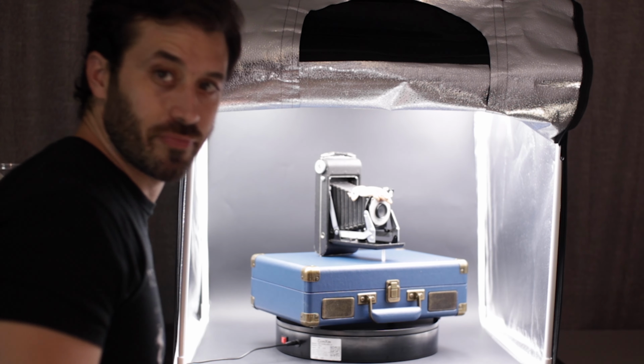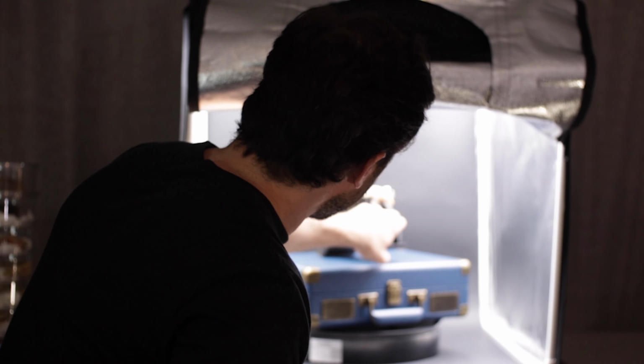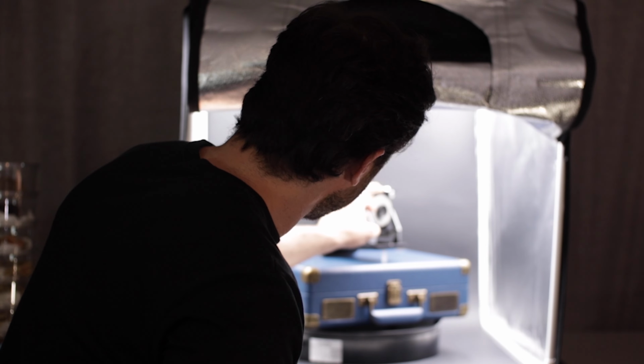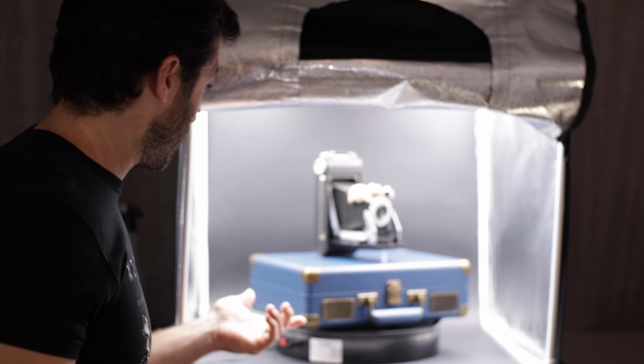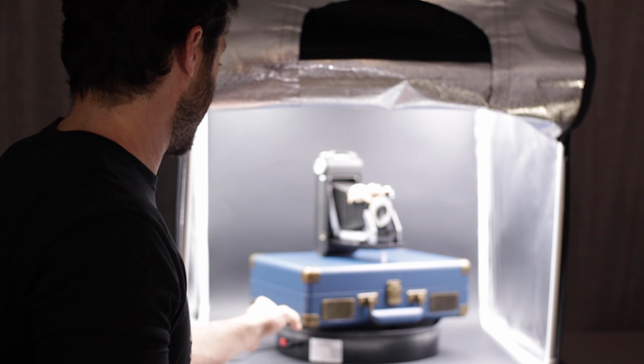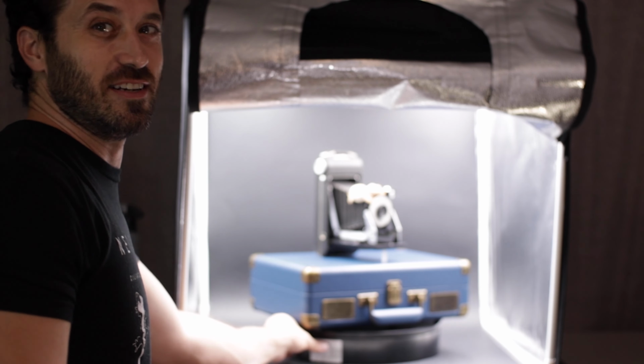And now, let's reposition her some. Whoop. And let's turn on the turntable. Hopefully she just doesn't jump off, and get some 4K video.